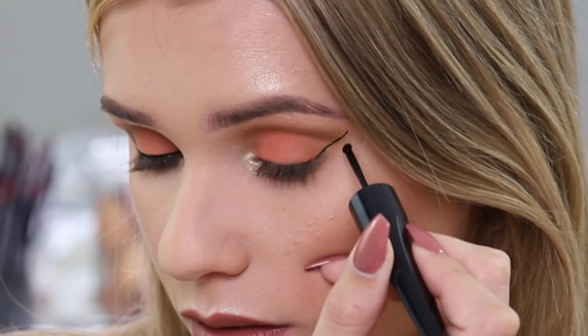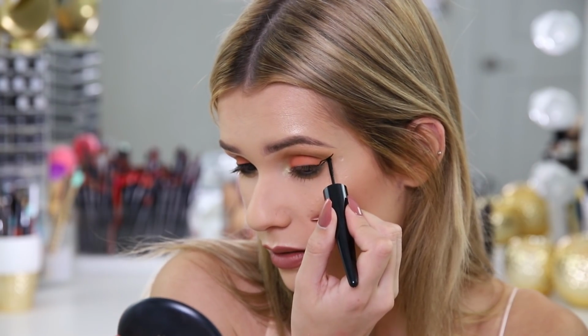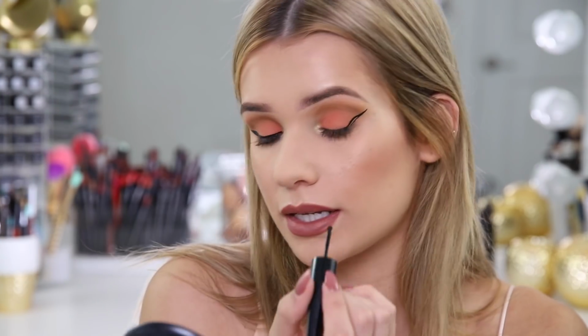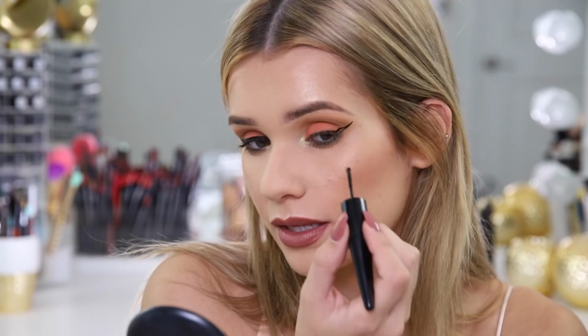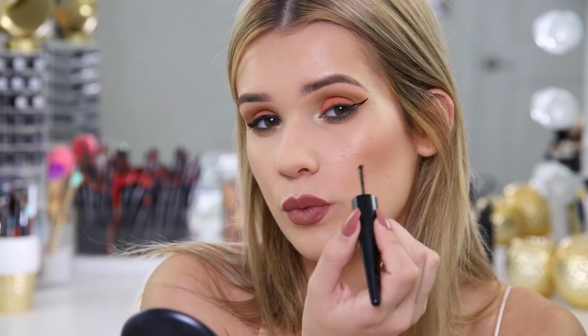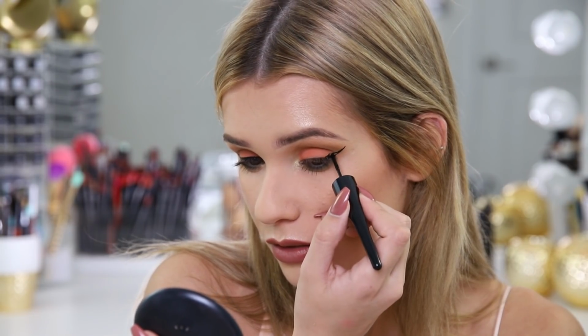Let's try the other side. Now I'm gonna bring it back to the lash line. This part's harder. You know what it is? It's because you can't really change direction of the roller unless you lift it up from your lid. So you can only really work on it in small sections if you're trying to change the direction of it. Okay, so both wings are done.